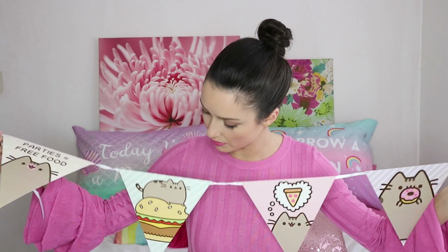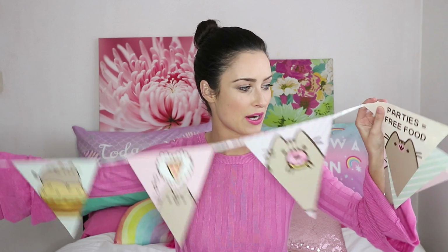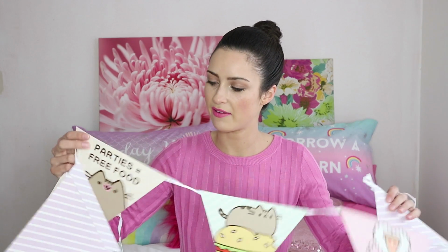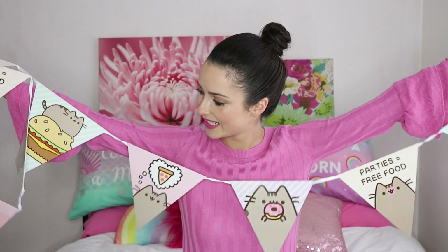What else have we got? Oh my god, we have a little PUSHEEN and a burger, a PUSHEEN dreaming of a pizza, we have a PUSHEEN with a little donut there, and then I think it just repeats itself. Yeah, PUSHEEN free food at parties, and then the same again. So this will be a perfect little party bunting that you can use if you're having a PUSHEEN themed birthday party, or you just want to decorate your room with PUSHEEN, or you just want to feel festive all throughout the year with some really cute decorations.